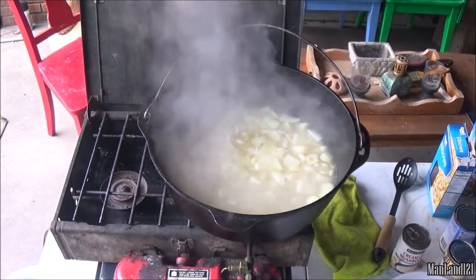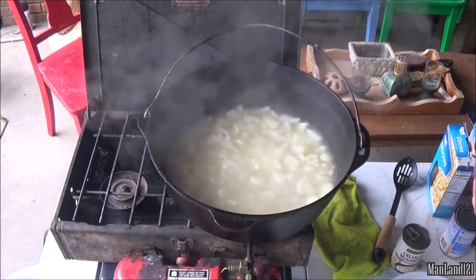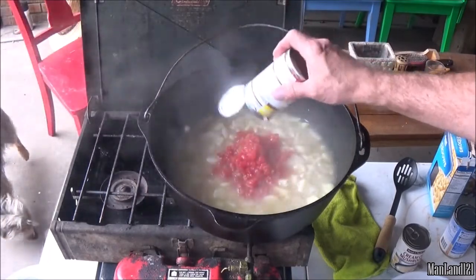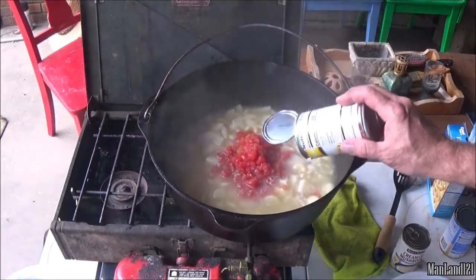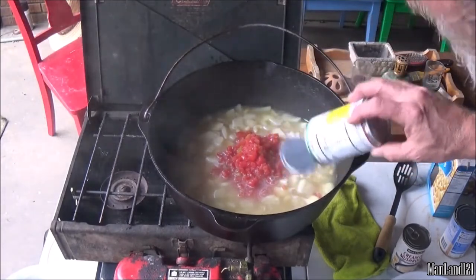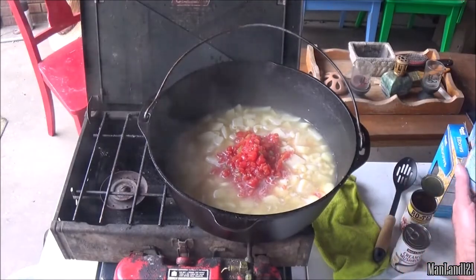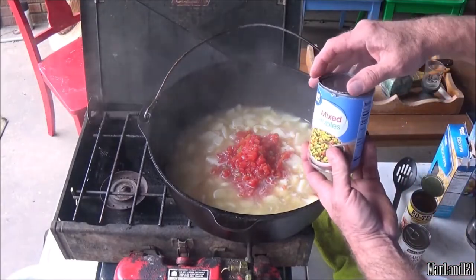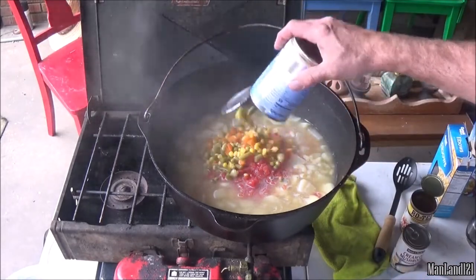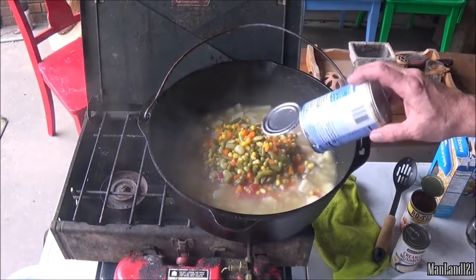Yes, indeed, and golly gee, we got some Rotel going in there. If I get the thing open, there we go. The whole can, juice not drained. This has got the juice, and try to get all that goodness in there. As Bill Gaddy would say. Now, this is mixed vegetables. The broth has been drained. Yeah, you drain that. You've got to, because that's going to overpower everything in there.